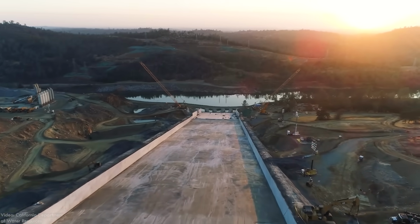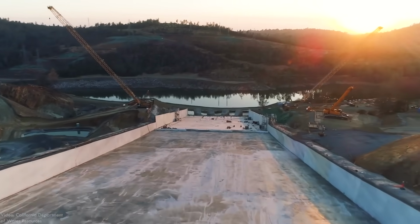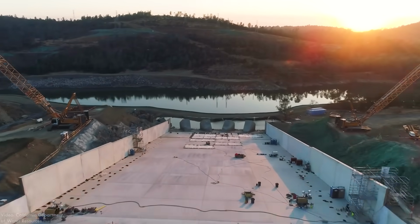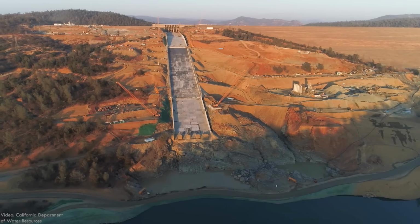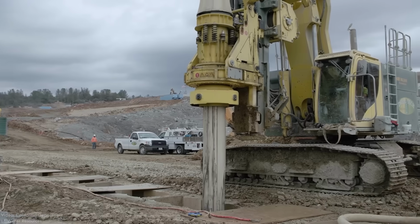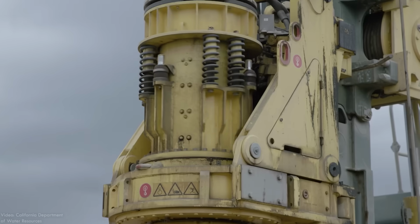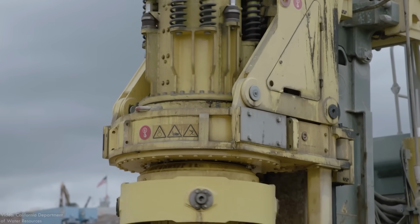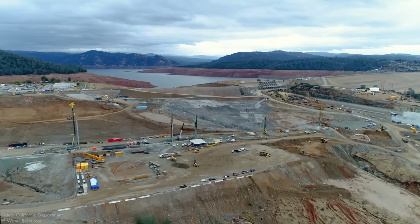By the end of the day on November 1st, Phase 1 of the massive reconstruction was completed on schedule and without a single injury. The spillway was ready to handle releases for the winter flood season if needed. Luckily it wasn't, and the work didn't stop at Oroville Dam. Phase 2 began immediately with the contractor starting to work on parts of the project that wouldn't compromise the dam's ability to release flows during the flood season. That mainly involved a focus on the emergency spillway.